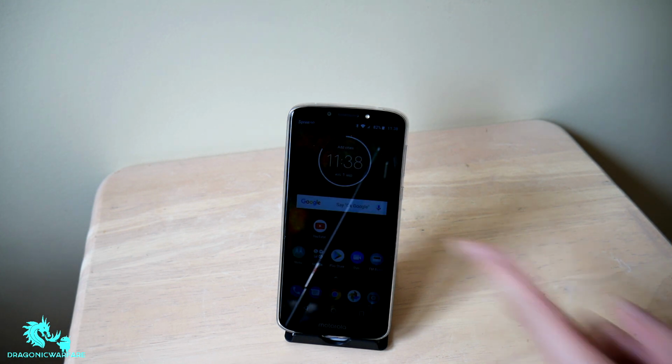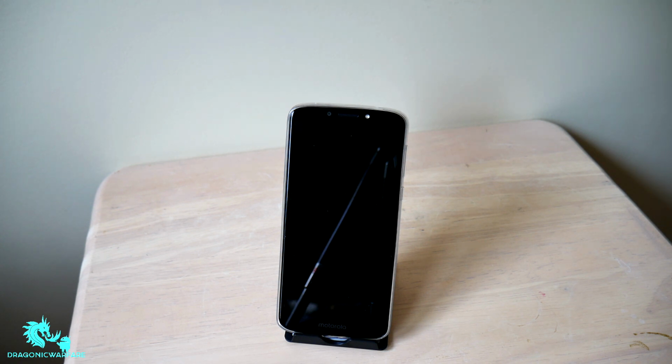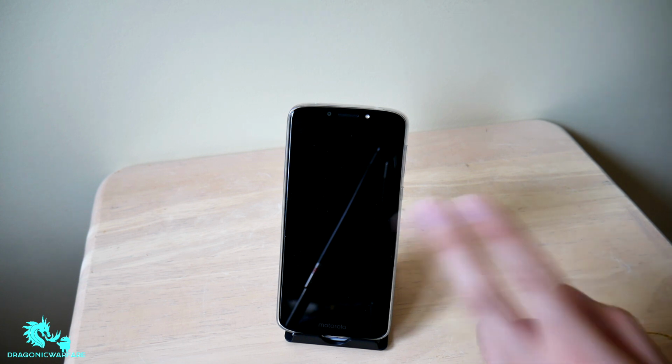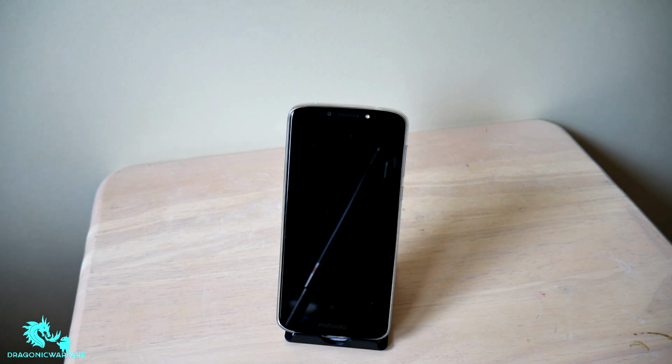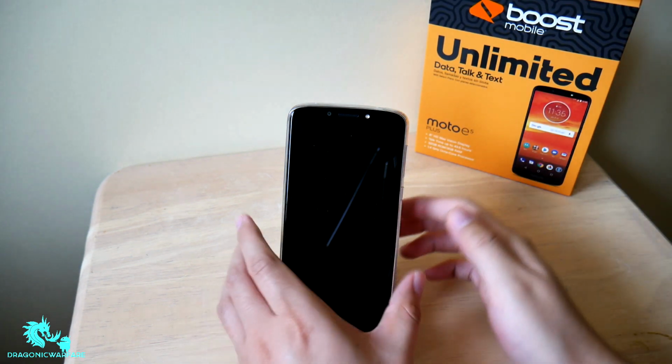It has a whopping 5,000 milliamp battery, up to 1.5 days of battery with turbo power, so it does charge fairly quick. Just use the quick charge that comes with it, or if you have a Samsung or something like that, it will work as well. Like I said, it is a 1.4 gigahertz octa-core processor, 32 gigabytes of internal storage with 3 gigabytes of RAM, Android OS 8.0, 12 megapixel main camera with 8 megapixel front-facing camera. So that's some of the specs there. So let's get into the phone itself.